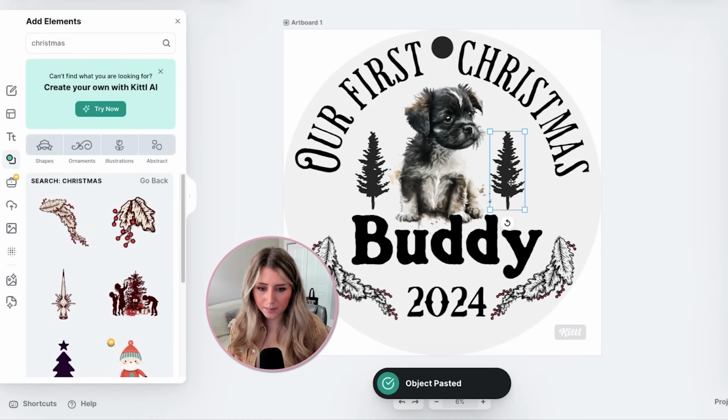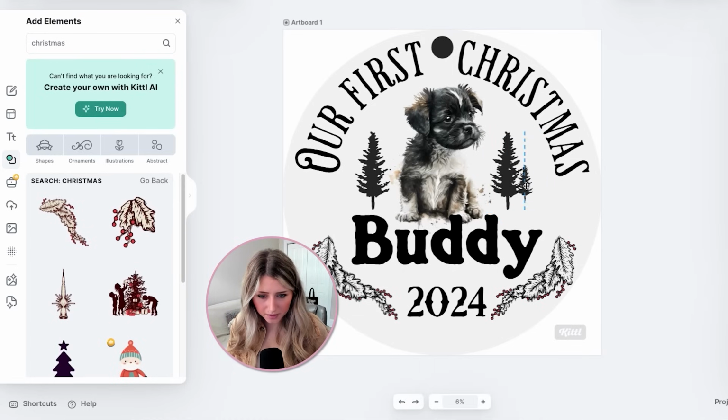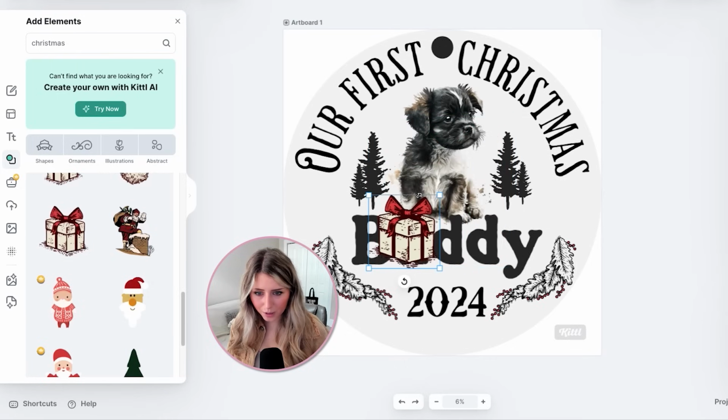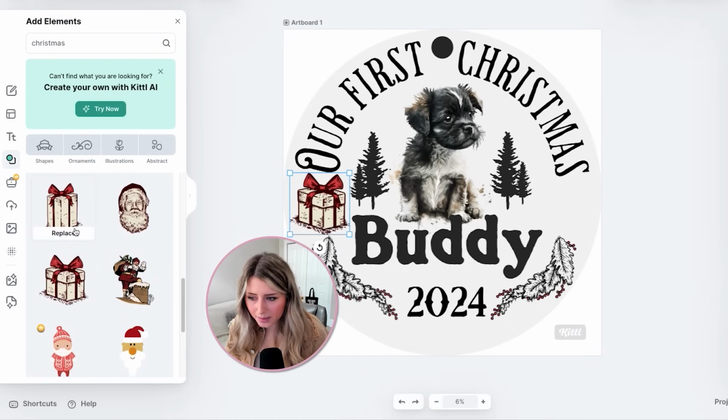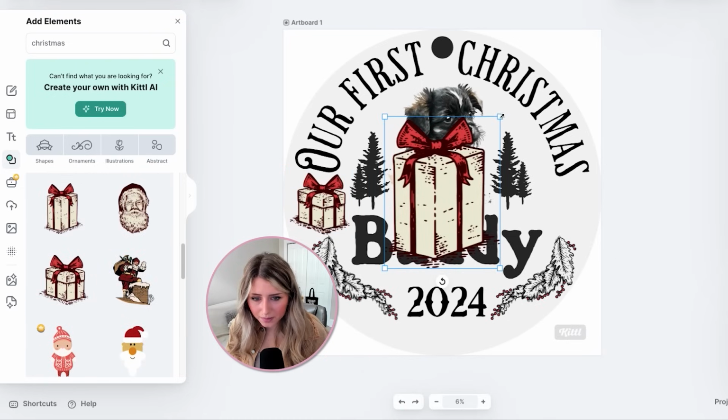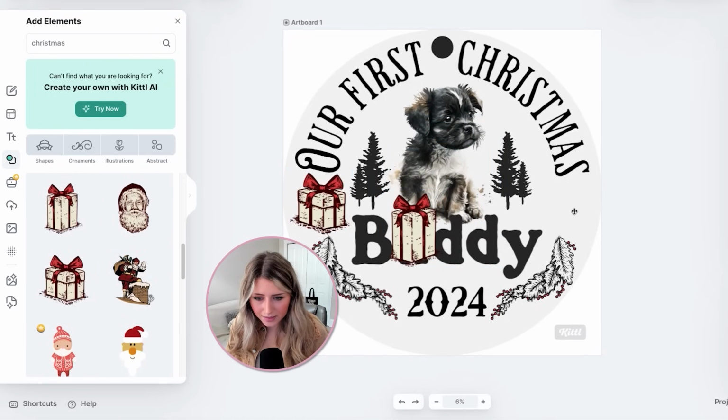I feel like the trees I'm not fully happy with yet. Maybe I'll make a tiny tree. I feel like the 3 trees is kind of what I'm going for. Maybe just 2 trees. We'll do 2 trees. Maybe I'll add these little presents. I feel like this is super cute. I'm going to add little presents here because it's so cute. Maybe I'll do a different present size here.